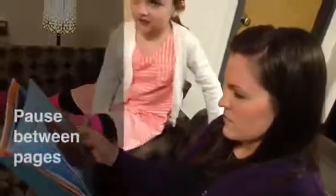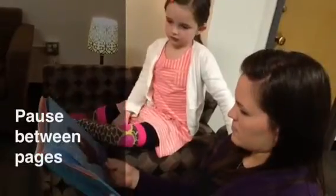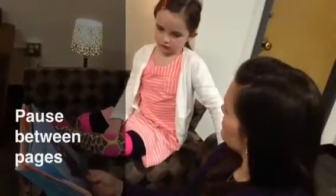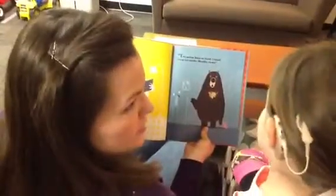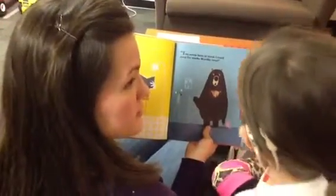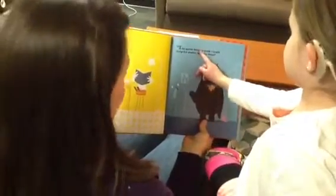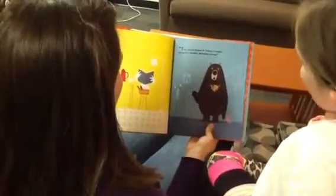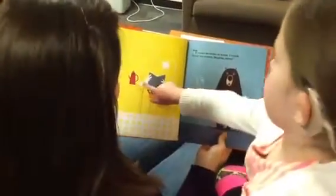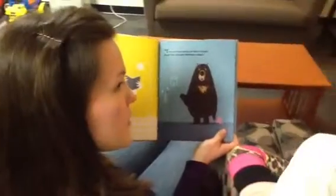You should also pause between pages and give your child enough time to look at the page, ask questions, and point to words, letters, or pictures. Ella, can you find the letter S? Where's another letter S? Perfect. How about a coffee cup? What do you think is going to happen next in the story?